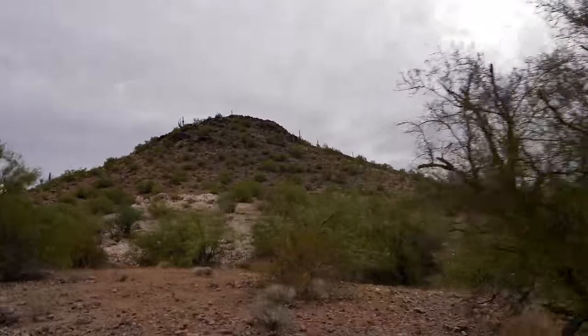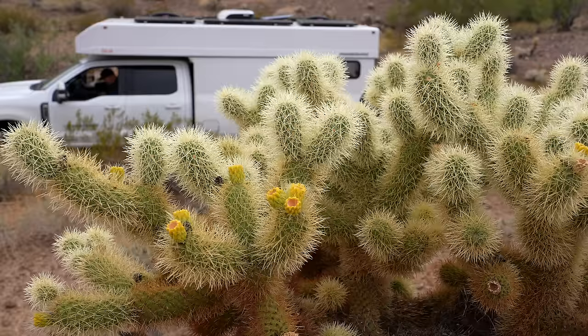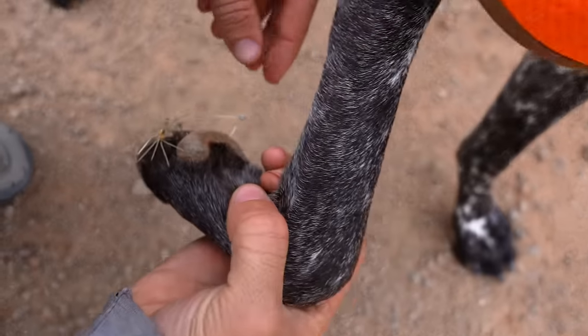Lando loves running ahead of the trucks, and as long as he sticks pretty close to the trail, he can avoid stepping on cactus spines. But every once in a while, he wanders off, steps on something sharp, and has to stop.